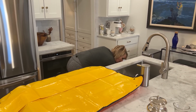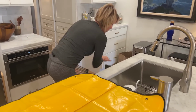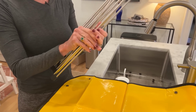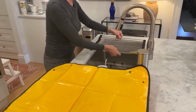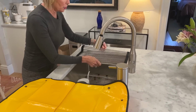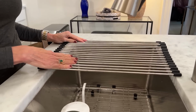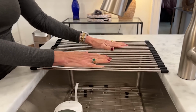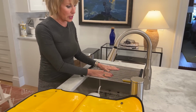This is my other product that I absolutely adore, so much so that I got two of them, and they are perfect for so many things. I just put them over my sink. It's got this rubberized edge, and I like it because I can use this to clean my vegetables. I can just put my vegetables on top of it and clean them that way. I don't even have to get out another strainer, and it just gives me a little bit more surface area.